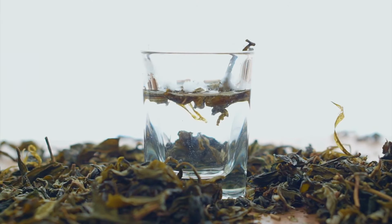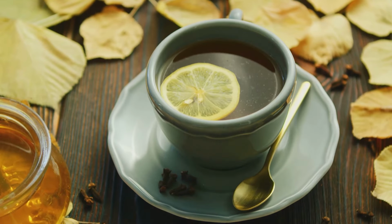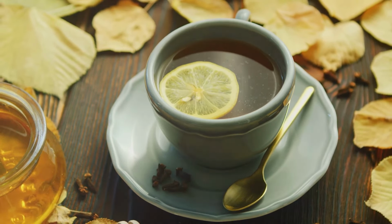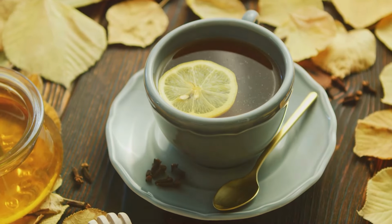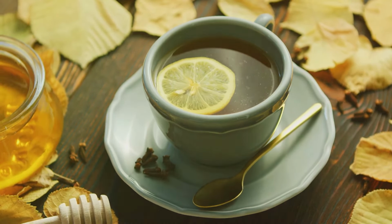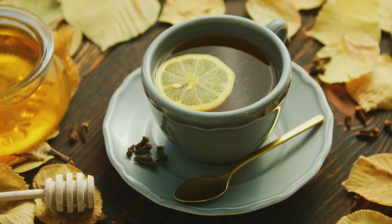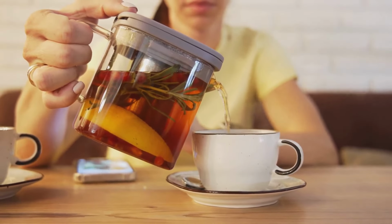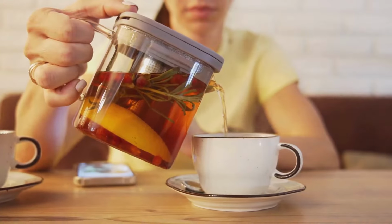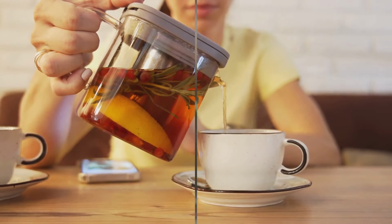Moreover, a study published in the Journal of Nutrition Biochemistry highlighted that green tea's anti-inflammatory properties could be beneficial for conditions such as arthritis. It's not just about soothing your taste buds, but also soothing your joints. Green tea is like a warm hug in a cup, with the added benefit of its anti-inflammatory properties. So the next time you're reaching for a hot beverage, consider green tea. It's a soothing drink that could also soothe your inflammation and pain.